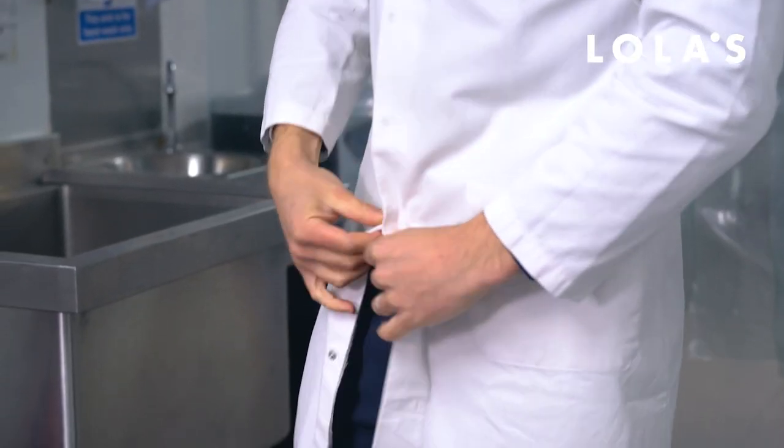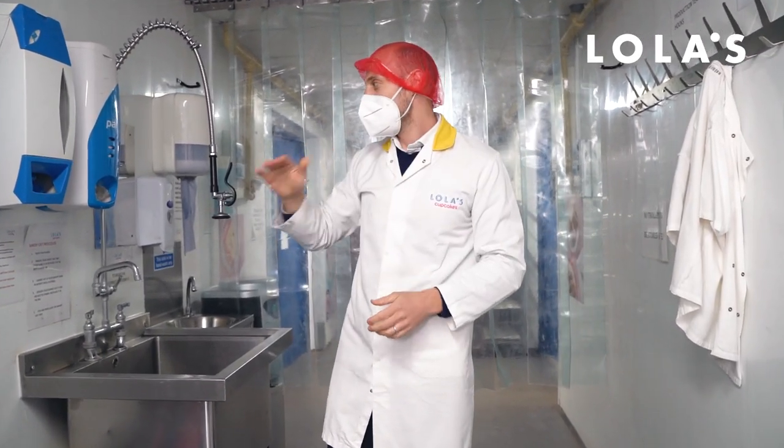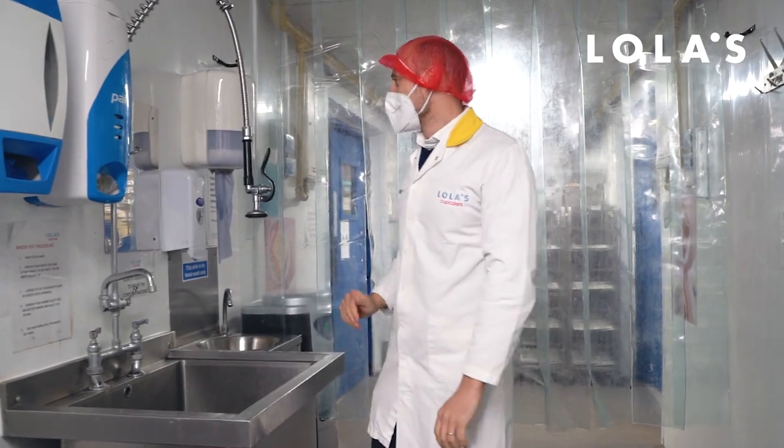Now, before COVID, I'd need to put on a beard snood. But with the mask we have to wear now, no beard snood needed. So this guy's been quite lazy lately.